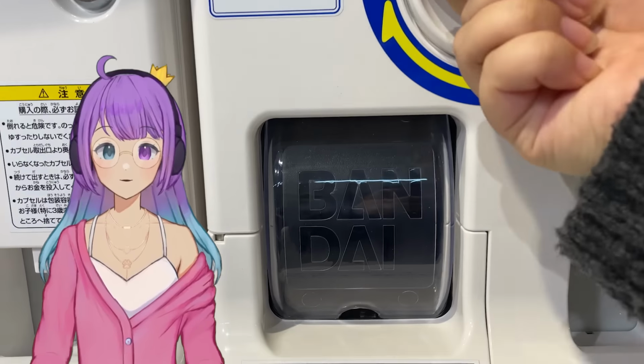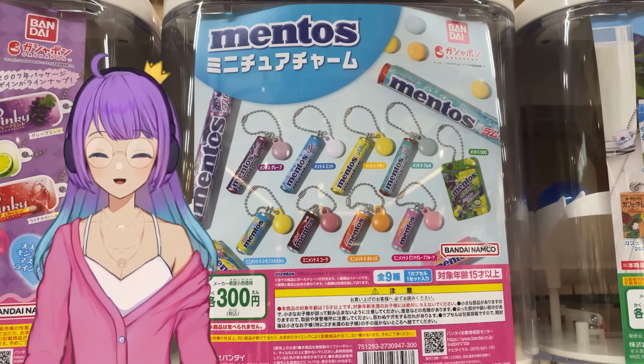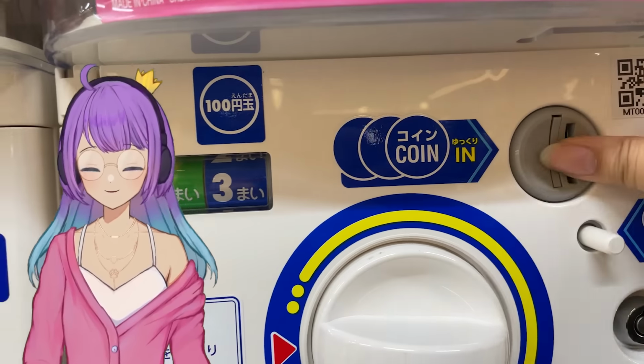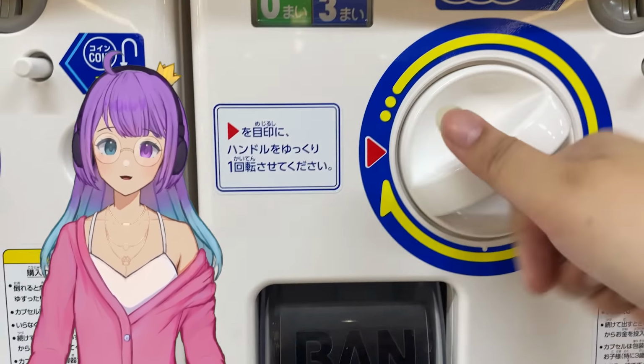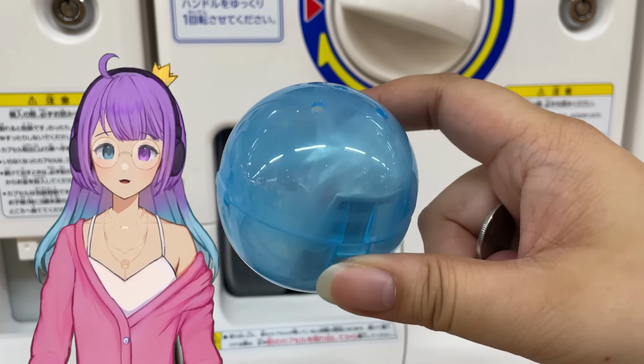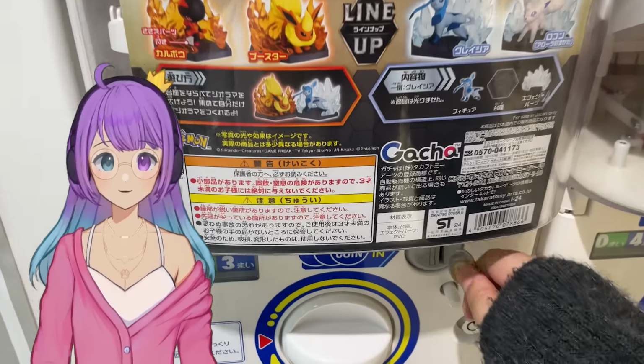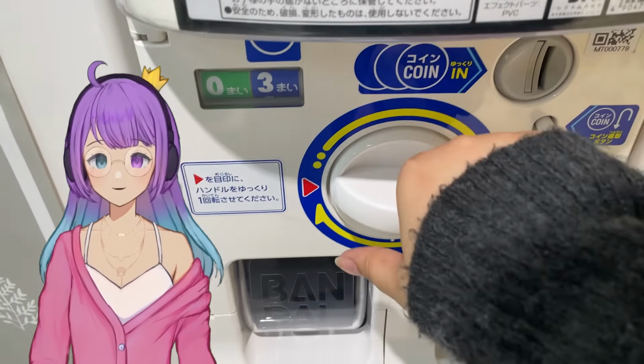But I did find the Mofusand, and we can talk about that. It was Hankyodon, unfortunately. But I did find the Mentos, and they didn't have a lot of the new food ones. I'm kind of hoping that maybe I'll see them next time I go. They had many, many Pokemon ones. Was quite excited to see a lot of new character stuff.